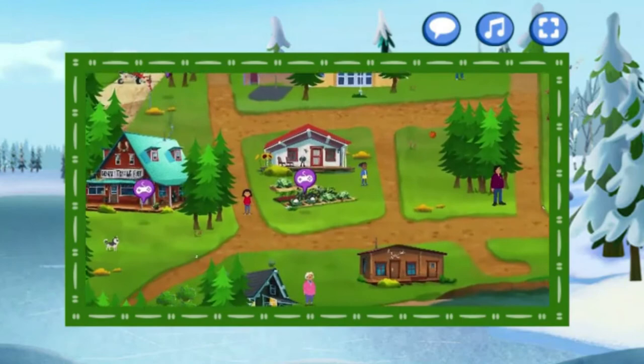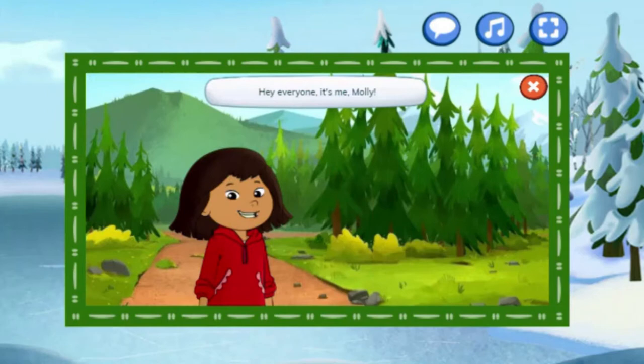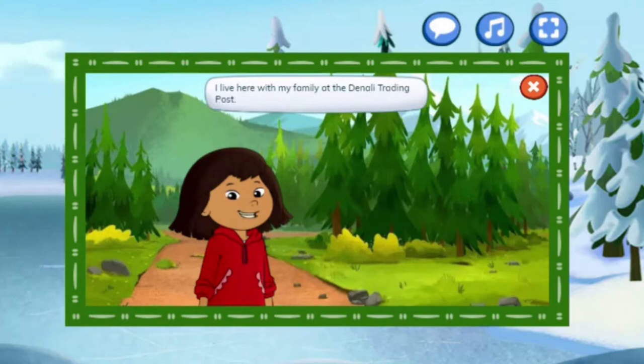Hey everyone, it's me, Molly. Kaya is a wonderful place to play with my friends and explore the outdoors. I live here with my family at the Denali Training Post. Would you like to explore with me? Let's go!